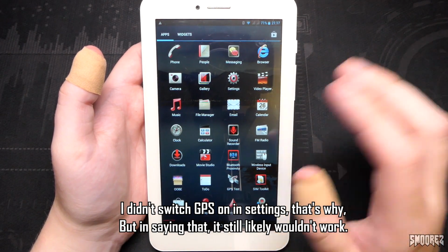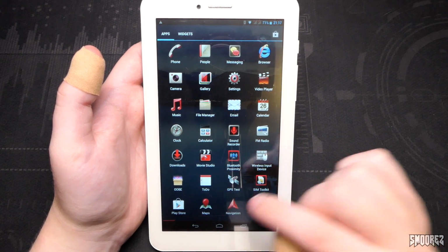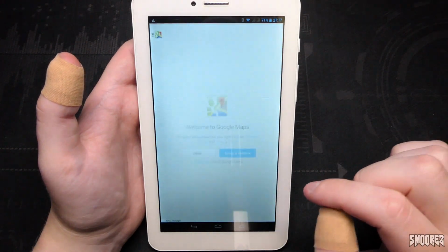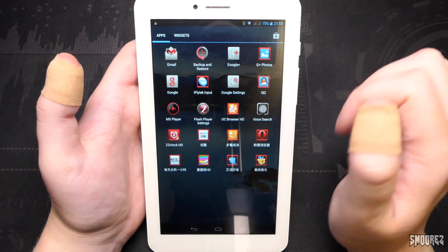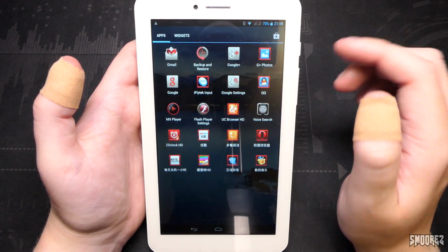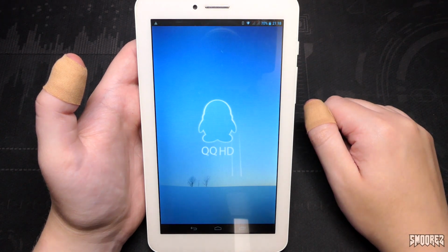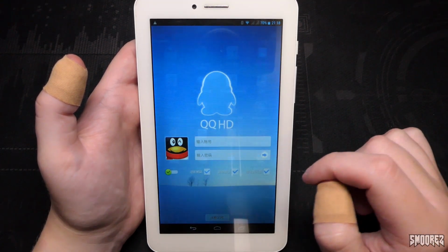Sim Toolkit, Play Store. We'll come back to that, because I haven't put my Gmail in as of yet. Maps, Navigation, which is just Google Maps. Okay, fair enough. Local, here's just Google Maps again, okay. Gmail, backup and restore, Google Plus, Google Plus Photos, Google, iFly Tech Import, Google Settings, QQ. Cute little penguin. Always liked the little penguin for QQ. And obviously I can't read any of that. And I don't have an account for this, so that's no good.